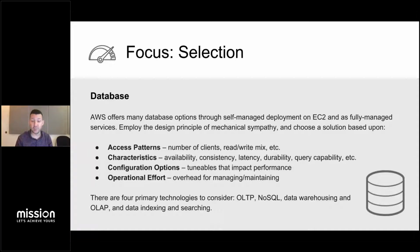Configuration options. Every database solution has a bunch of tunables to consider, things like in-schema tuning, like indexing, and partitioning. And then operational effort. How much work is it going to be for you to run this database, right? Can you consume it as a managed service? If so, you probably should.